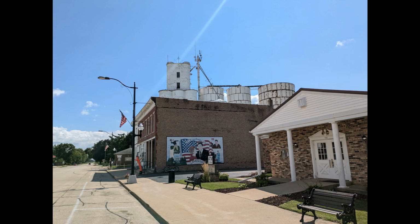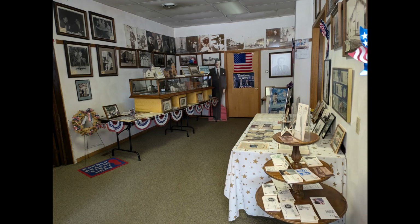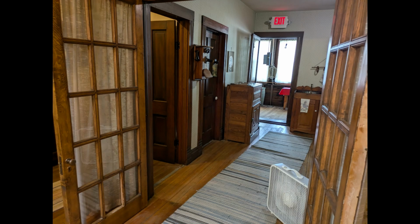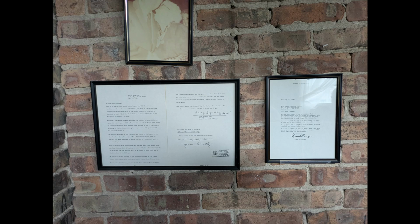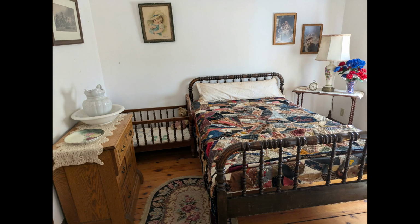Back in August, I visited Tampico, Illinois, the birthplace of Ronald Reagan, the great communicator, also known as the president when I was a kid. Reagan was born February 6, 1911, in the upstairs apartment of this building. To be more specific, I'm talking about the apartment over the building which down in front is labeled as a bank. However, when he was born, the downtown business in the lower level of the building was reportedly a bakery.